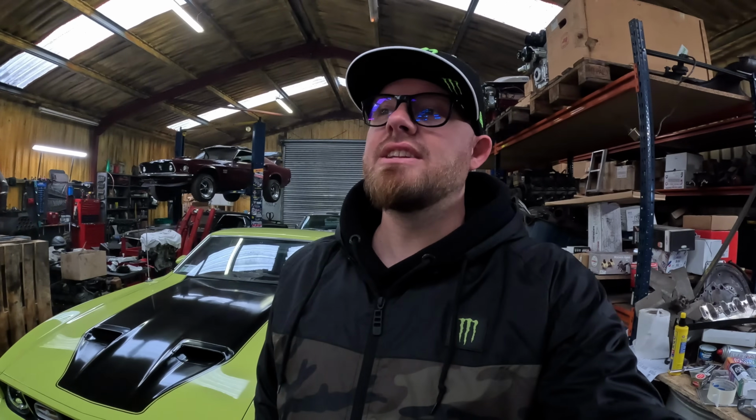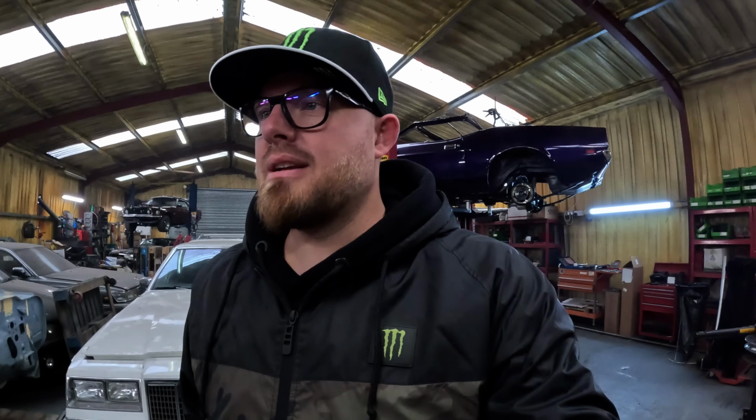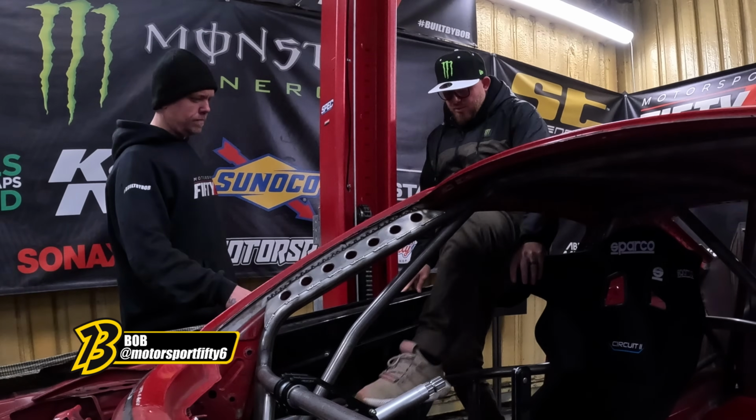Bob has been waiting quite a while for me to get over here to sit in the car and check the seating position, so I'm going to jump straight into the car now. Can't wait to have a good look around it and make sure everything is where it needs to be and that we are happy. Bob is literally bolting the seat in now because he had it out to finish the door bars, and we are going to make sure that, first of all, I fit and that we're happy with the seating position.